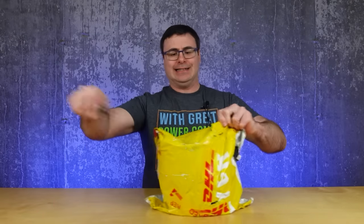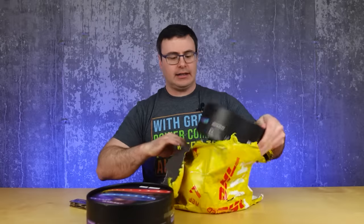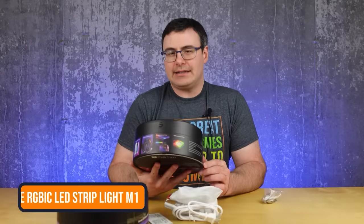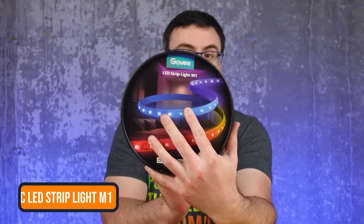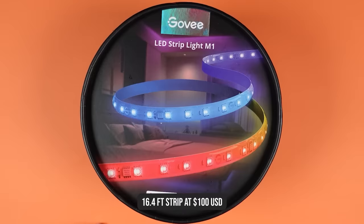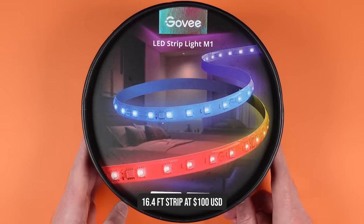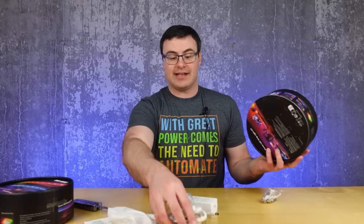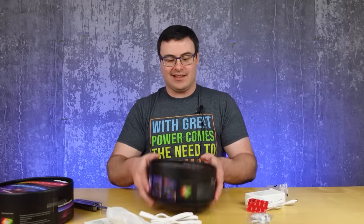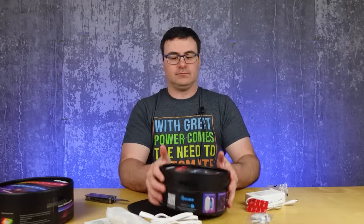This is a strange looking package. Get into it. Ooh, neat looking boxes. LED strip. There's some extra stuff in here. So this is the Govee LED strip M1. Now, honestly, I know nothing about these. I haven't heard anything about these ones, but I've got some extra accessories that were sent with these. So let's just get this opened up and see what we got.